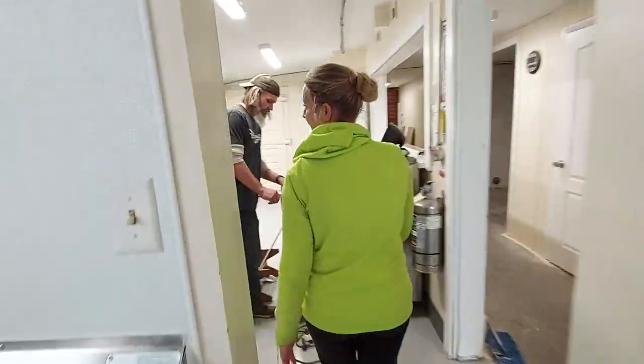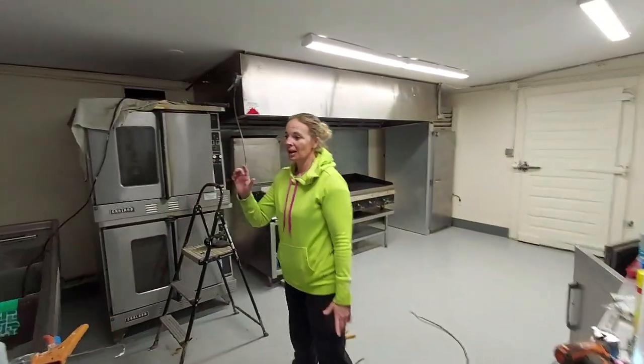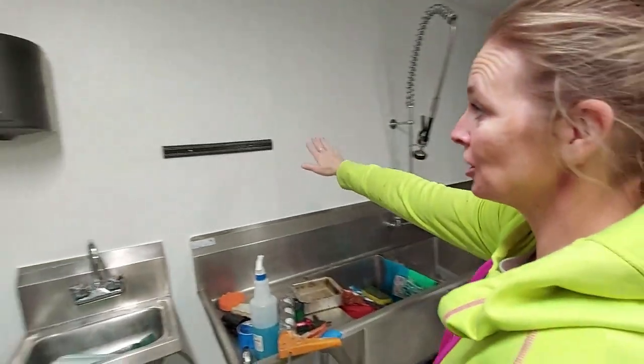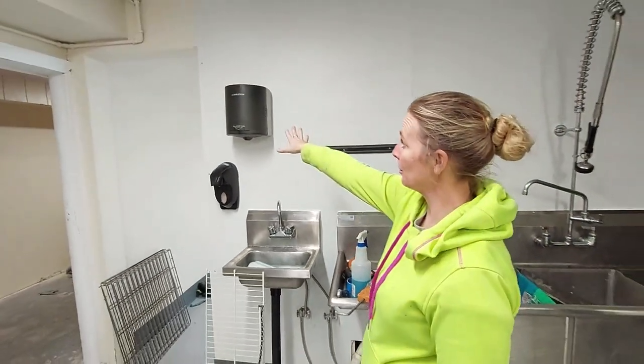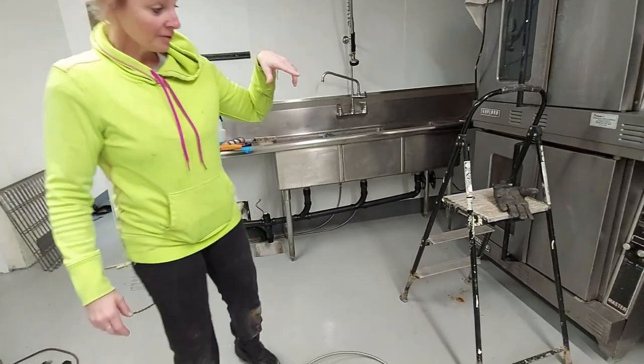And the main kitchen. Yeah, the wizard! We love you! Again, this has all been caulked. It's attached. They've been attaching the things, like this is for our knives, putting up the soap and the paper towel. All the plumbing is new on it, so it all works.